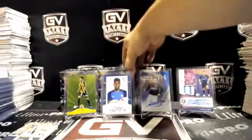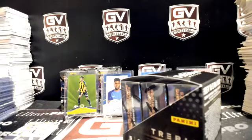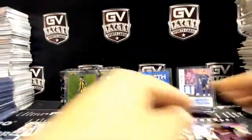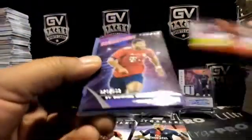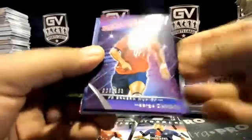All right, next up. I wonder if that Mark Overmars will sell better than the select autograph. Never know, we'll see. Patch autograph coming up here, guys. Good luck. And we got Joshua Kimmich for Bayern. Number to 150 for Bayern. Nabe. Number to 150.